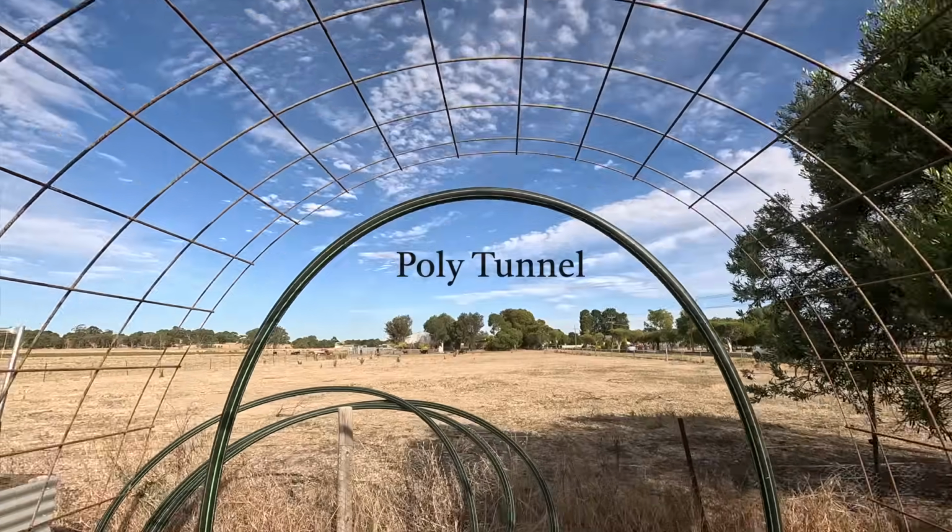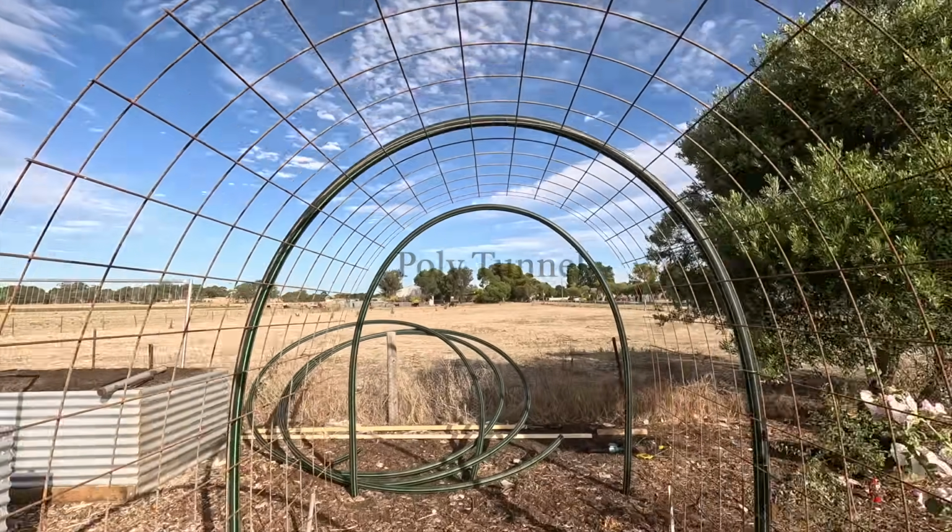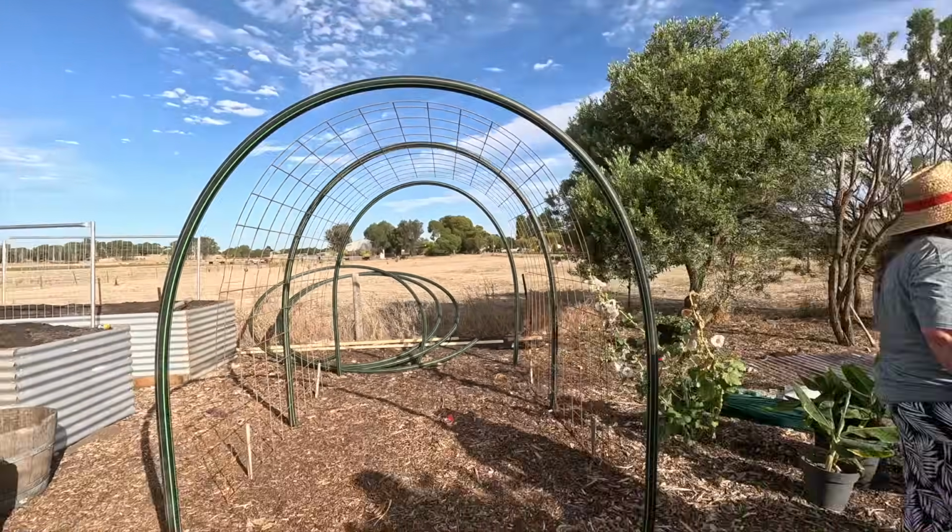Okay, polytunnel, it's on its way to being finished. We've got the basics up, so now we just have to put the plastic on top, don't we, B-Rad? That's what we need to do, mate. We need to be rad.